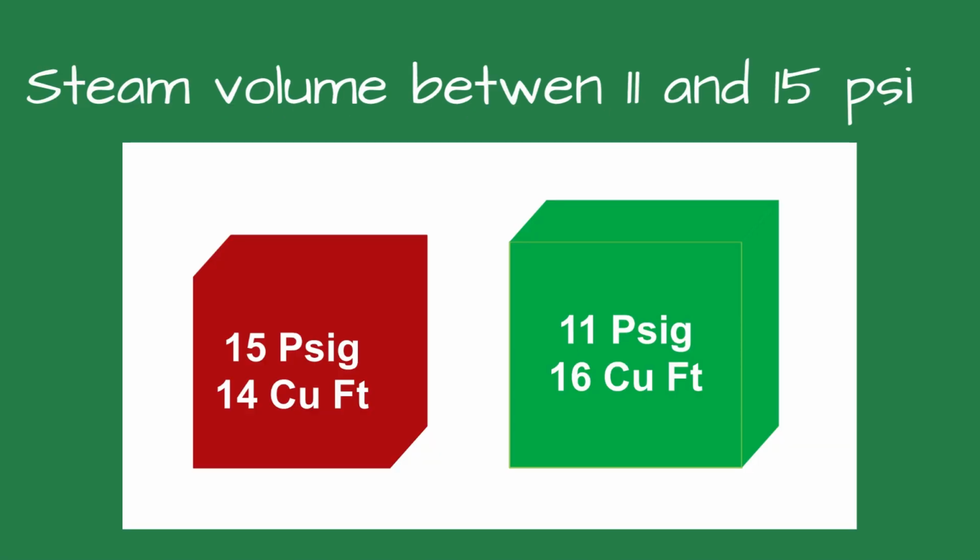Another advantage of lower steam pressure is the steam volume. The volume of steam at 11 psi is 16 cubic feet. The volume at 15 psi is 14 cubic feet. You would need to generate 14% more steam to fill the pipes and vessels at 15 than at 11 psi. This increases your operating costs.